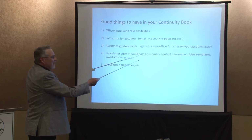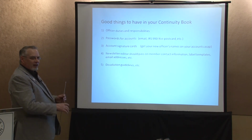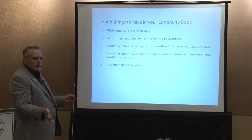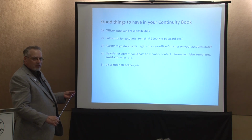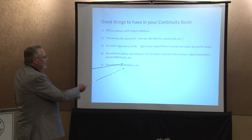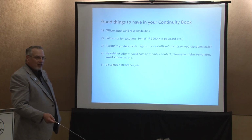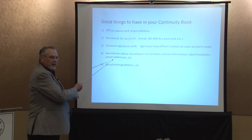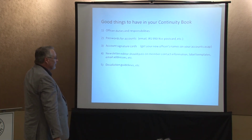Newsletter editor, pass on your membership forms to the people. Give them the Excel file so they can just make up the new labels easily. Don't give them a pile of papers and expect them to data load it all in. As I talked about in fundraising, it's friend making. Be friendly with people. This is all easy to do.